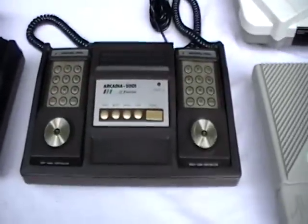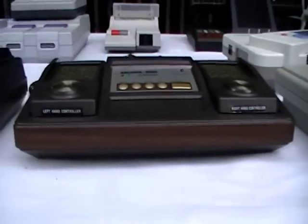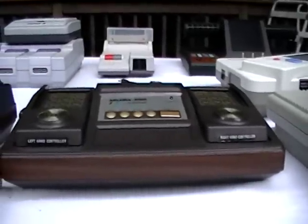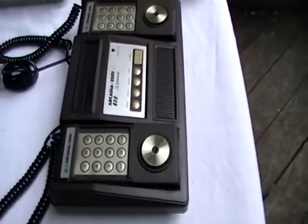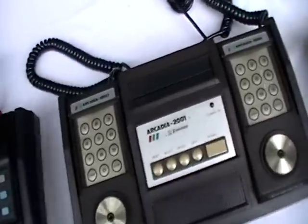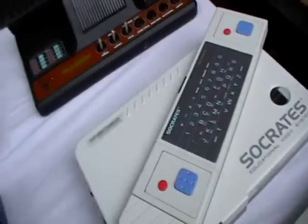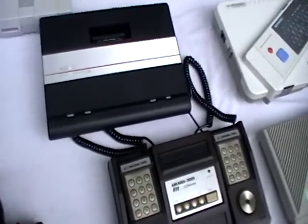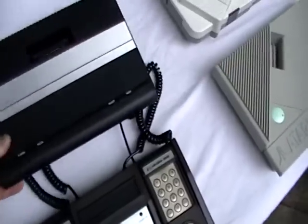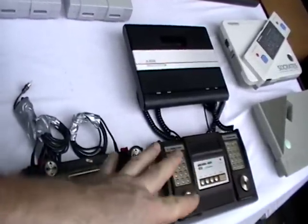Here's one of the all-time favorites, the Arcadia 2001 from Emerson. This one always draws a huge crowd in auctions. People love this system right here. It looks like a fancy Intellivision. And here's how this would look next to the Atari 7800. It's not really doing a great job of doing a comparison here. That's the Arcadia 2001 from Emerson.